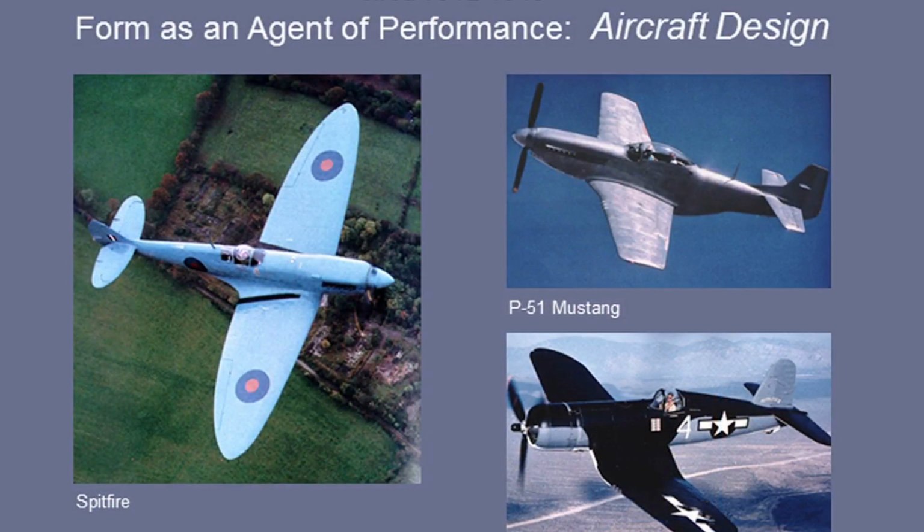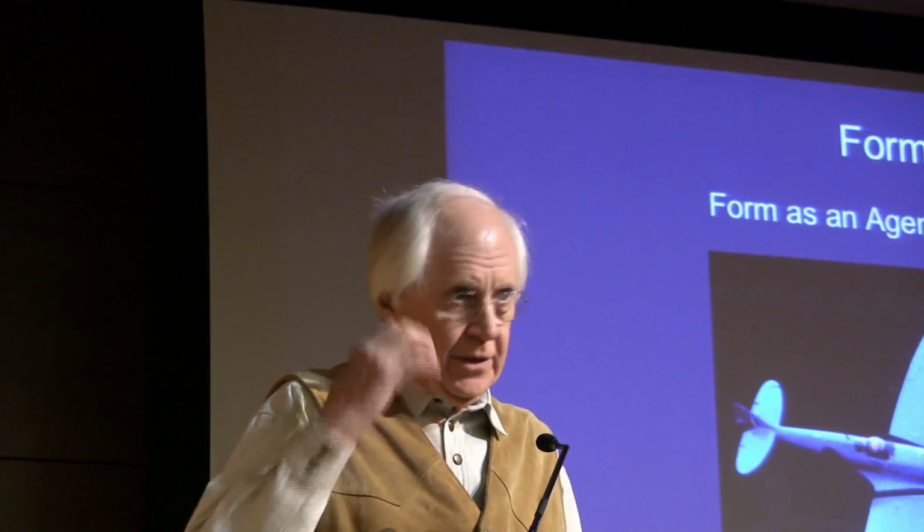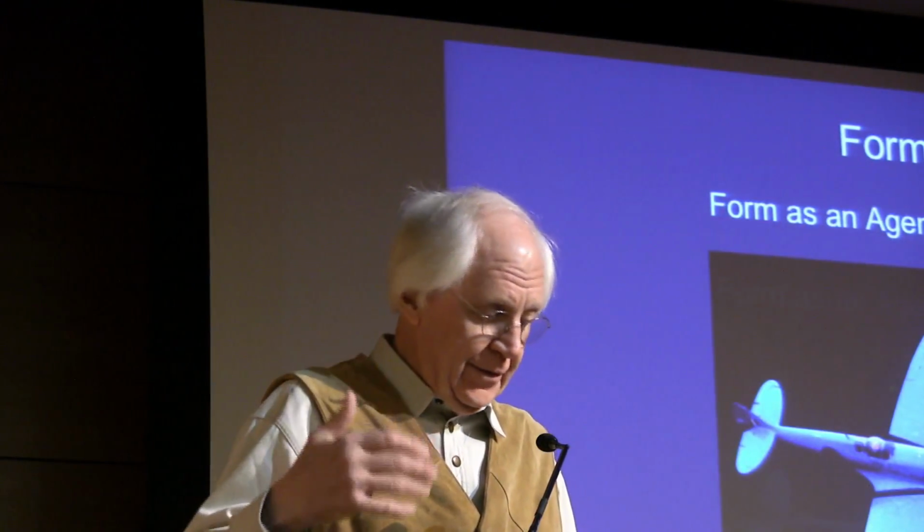And you look at the so-called elliptical wings of the Spitfire. That was driven by certain considerations having to do with both aerodynamics and load distribution into the base of the fuselage, et cetera. So this is what I was into during the war when I was in elementary school.